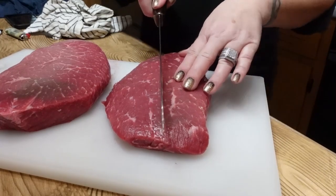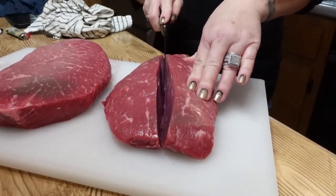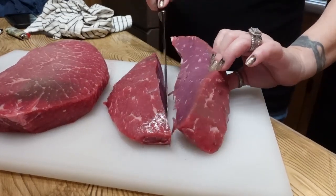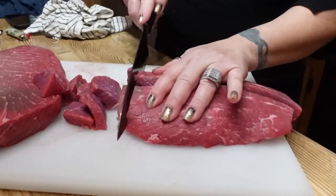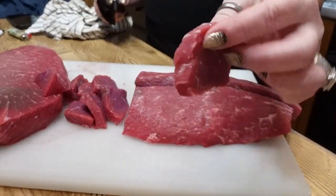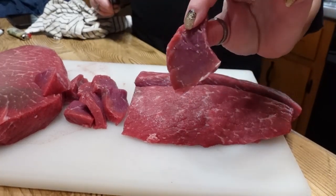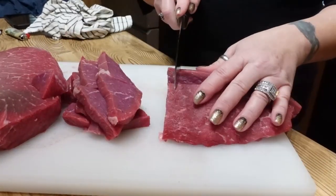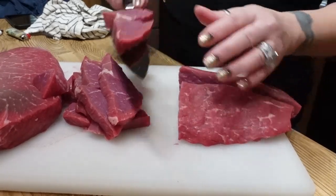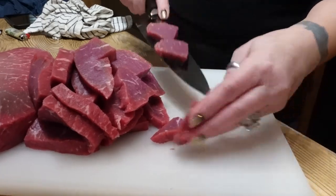It would be smothered in this delicious Diane sauce, but for the purposes of canning, I'm actually going to be using a roast. And I've learned through my canning that you don't have to buy really expensive cuts of meat. You can buy the cheaper cuts of meat because the processing turns even shoe leather into cotton candy. So here I'm just using London broil and I'm slicing them up into medallions about a half an inch thick, which is perfect for this recipe.